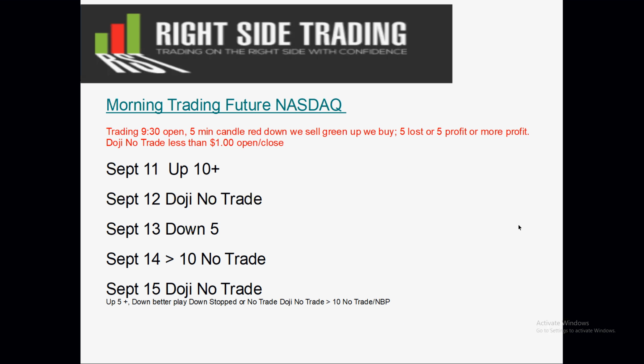So the 11th was up for 10, the 12th was a doji, no trade, the 13th was down 5 points only, and you could have actually got stopped out on that trade. You should have at least broke even on that trade. On the 14th was a greater than 10, no trade.